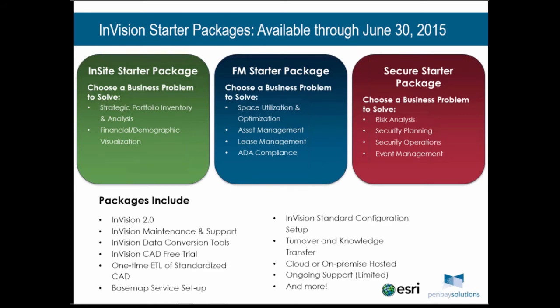So I think what we can take away from the efforts of Penn State, UW, and Curtin, as well as the experiences of many other institutions of higher education, is that GIS is both the present and the future of facilities management. Moving in a direction that integrates both indoor and outdoor geospatial data into the enterprise workflows is critical to meeting your organization's mission.